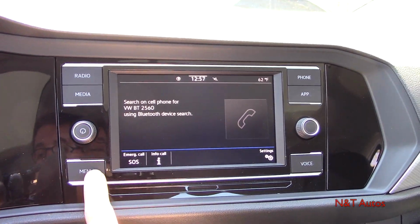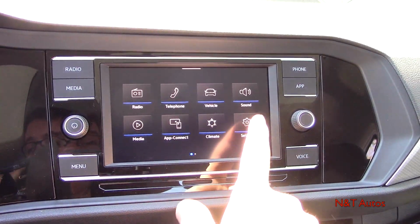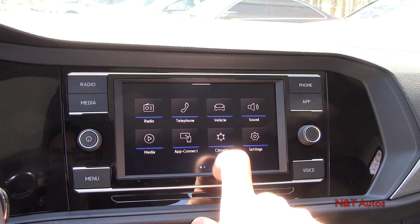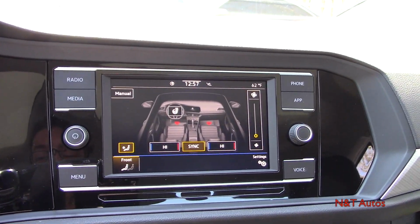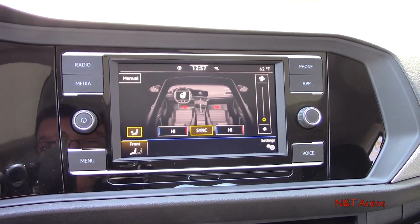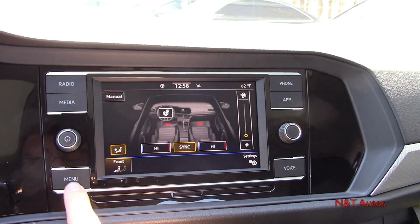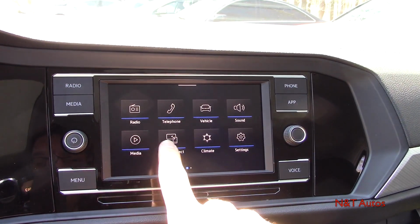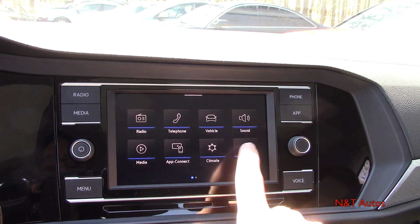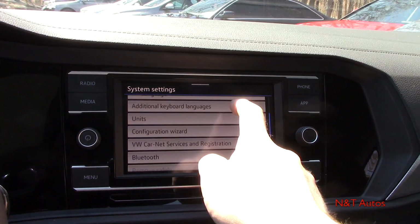Again, we have a menu screen, which is kind of like your home screen. It has the whole jumble of all of your different apps. You could also get into your climate control and control that through the screen if you'd like to, which is really pretty cool. Activate your heated steering wheel and whatnot. We have our App Connect, which has to do with your Apple CarPlay, Android Auto. And we also have all of our different settings, which I'll scroll through quick.